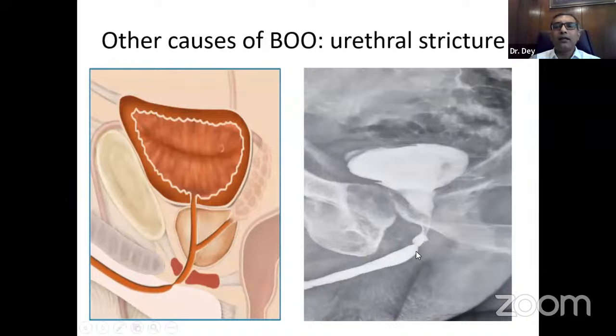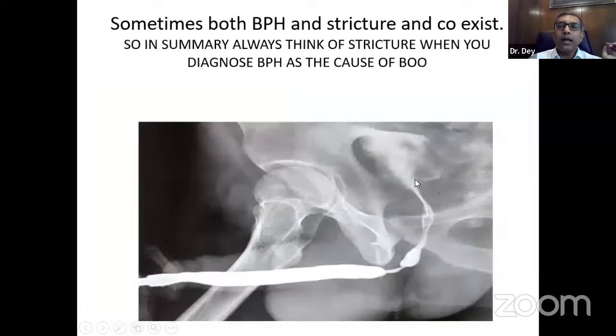This is another diagram. This is the bladder, and this is the urethra coming through the prostate going to the outside, and this patient has a stricture. We may sometimes have both stricture and BPH. So this is a patient who has both BPH and stricture. It's very important to diagnose it, because if we don't tell the patient what to expect from therapy, and I don't diagnose this, whatever tamsulosin or similar drugs I give, can I give relief to this patient? No, because tamsulosin doesn't affect the urethra. So it's very important to know that stricture is a very important differential diagnosis of BPH.